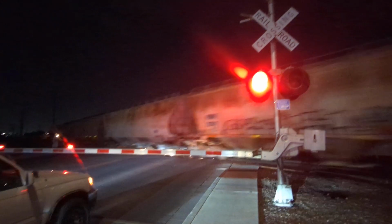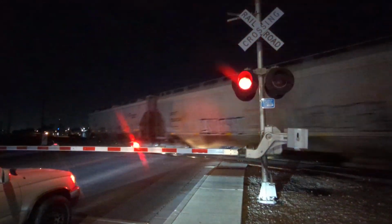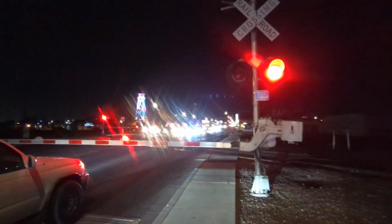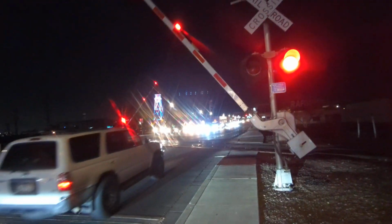Train. 92709 is what it says on that last hopper car, the Union Pacific number. Anyways, up go the gates right now.